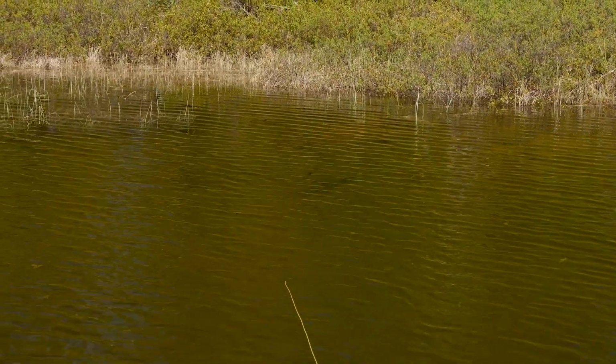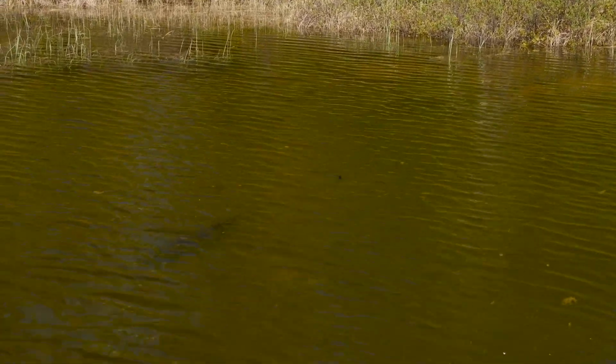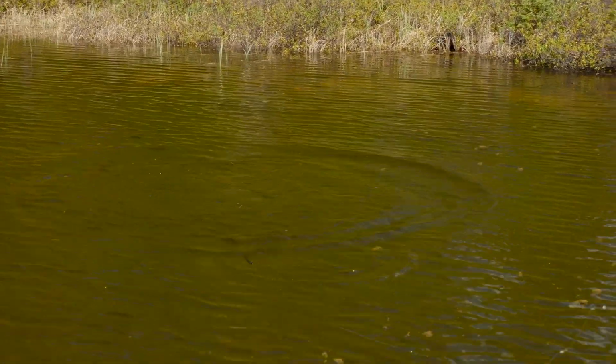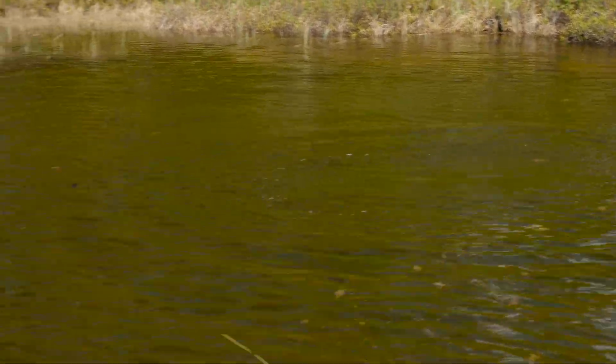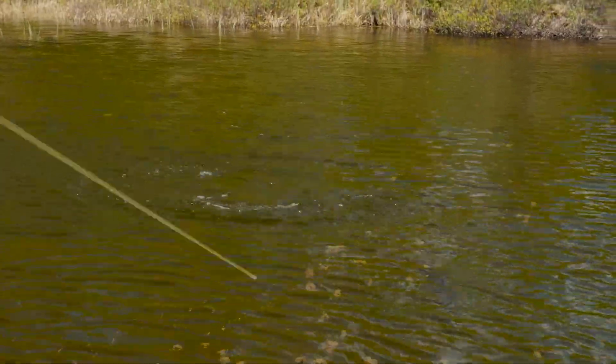Coming. What's he doing? Well, yeah, he chased like... Oh. This guy wants it. There you go, you gotta let him have it. Finally, you got it. Three attempts.